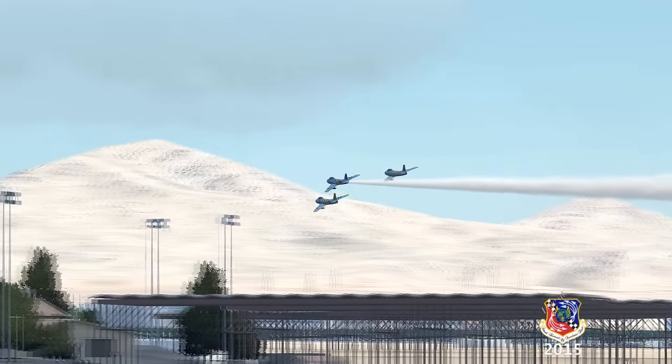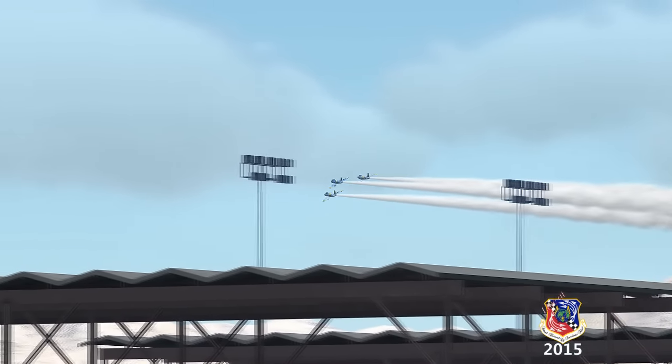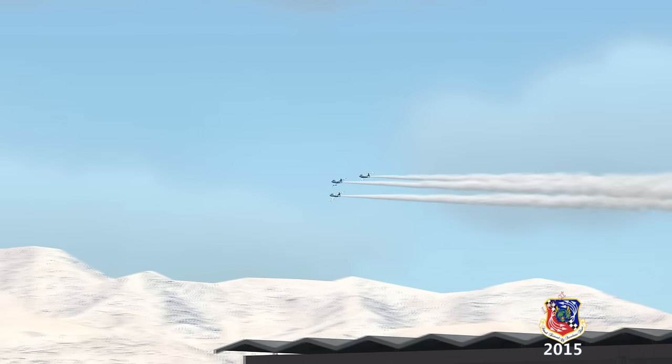Flying at its finest. While it was in active service, the North American F-86 Sabre achieved 757 air victories to just 103 losses in the Korean War of 1950 through 53. A remarkable 7.3 to 1 kill ratio.